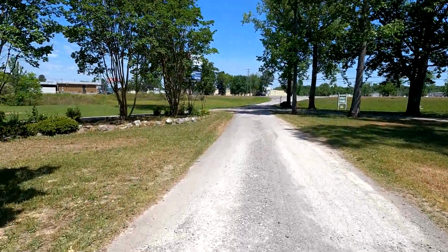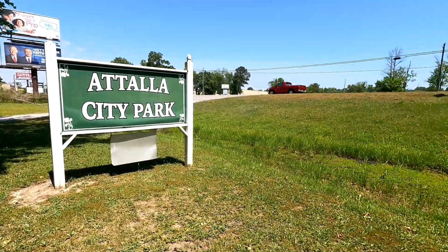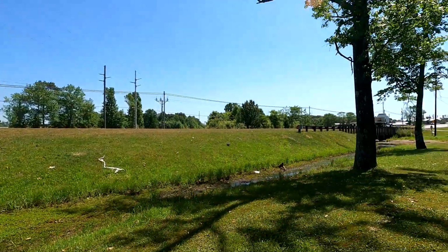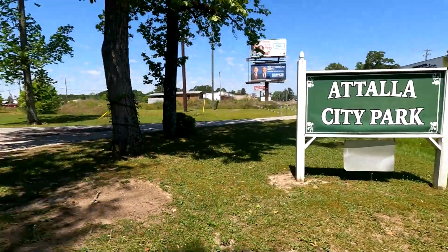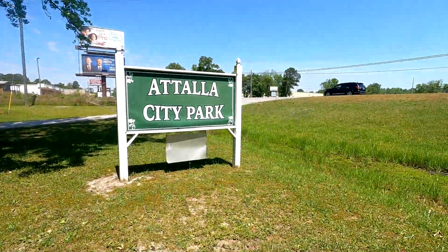And then here's a sign. I'll show the sign too. Yep, Attalla City Park, right off of Highway 77, I think. This road goes down by Walmart that way. And Attalla High School is back that way, over there somewhere. That's where Attalla High School is.